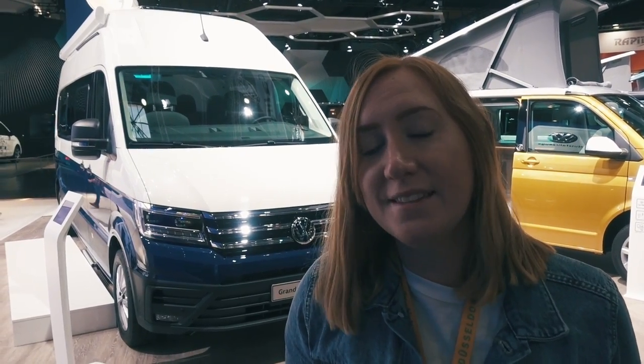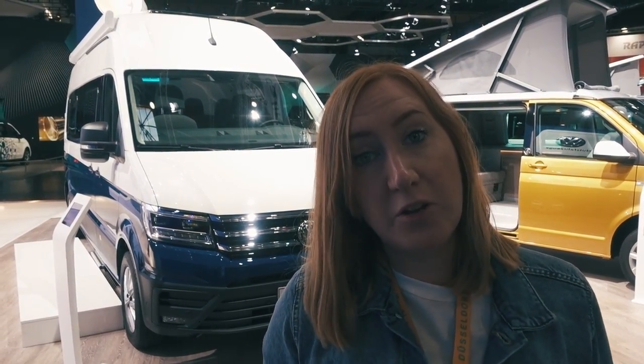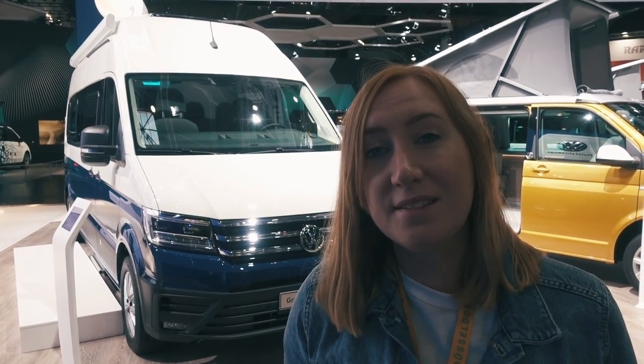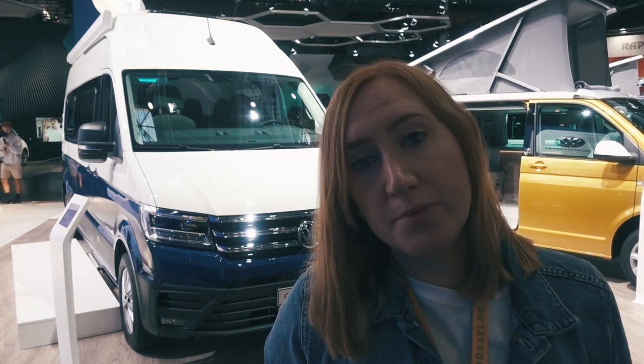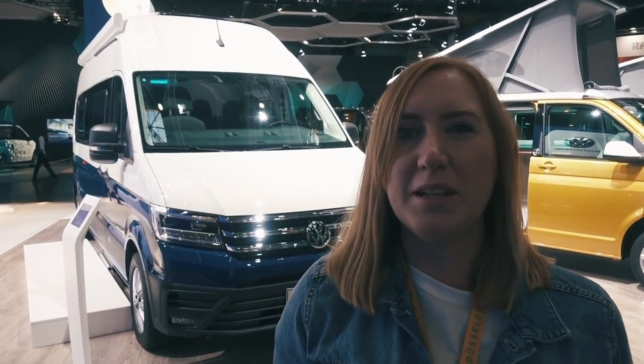Both the 600 and the 680 come with 177 brake horsepower engines. Now, as standard, that's a manual transmission, but you can upgrade to an automatic 8-speed gearbox. And I like an automatic, so that's pretty good for me.